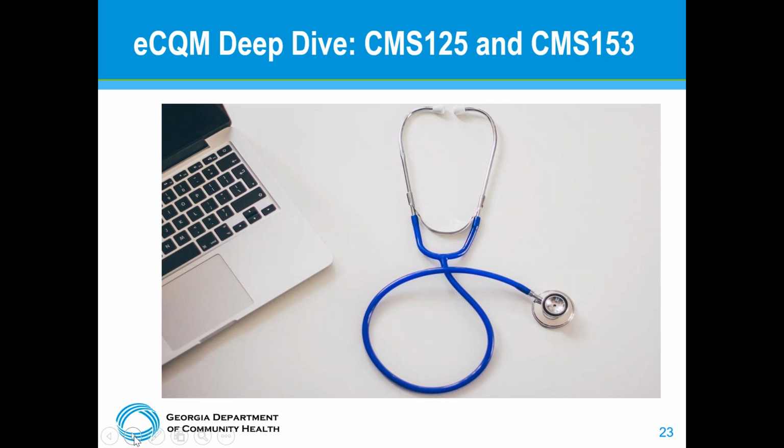So Chris Huckabee is going to share a little bit about some of our specific measures, maybe a little bit more detail on those measures. Chris? Thank you, Jeff. Good morning, everyone. The first measure that we will take a deep dive into is CMS 125, breast cancer screening.